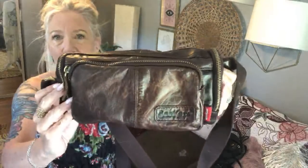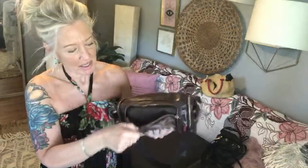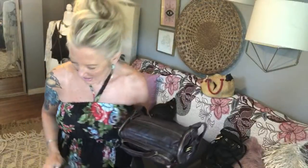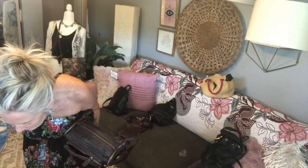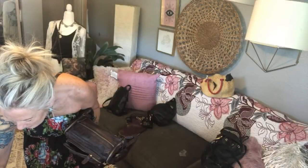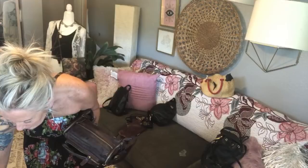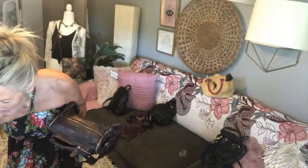I wanted to see what the hype was about, and they're great. So it is genuine leather, and this was circa 80s, 90s, and it's by Seekers. Okay, it's got a zipper pocket that fits a lot here. And the Brown Robinsons has sold, thank you. Awesome, thank you for your purchase.